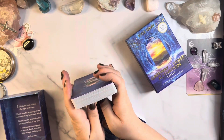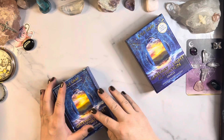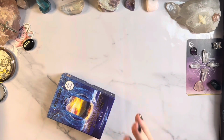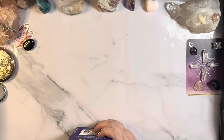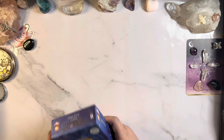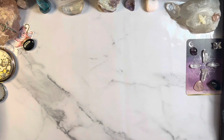I've kind of reached a place where I need my decks to have a solid use in order to stay in my collection. Like I need to be using them for readings, or I need to be using them in my own practice, and I would like to get to know this deck, but it's just not quite come about.